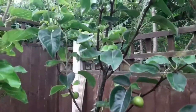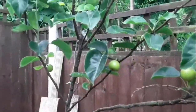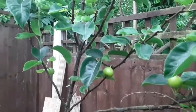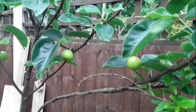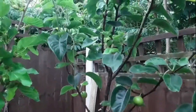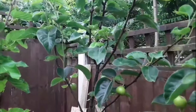I think there's about 1, 2, 3, 4, 5, 6, 7, 8, 9. I think there's about 10 left on the tree. Last year I had one, so 10 for a container grown Asian pear would be very satisfying. So I will keep people updated for anyone that's interested.